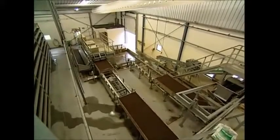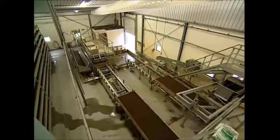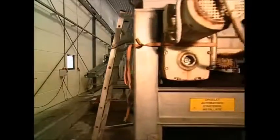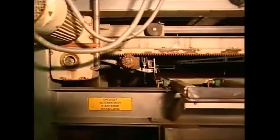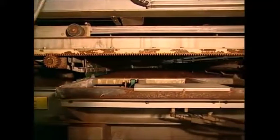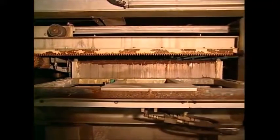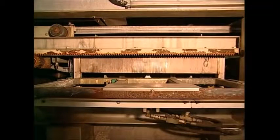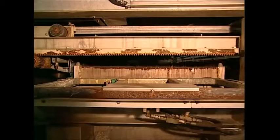This task used to be performed by hand, but automation has taken over and now a tray can be filled every 15 seconds. This means the growers can produce far more mushrooms than before to meet the enormous demand. In 2005, we ate a staggering 67,000 tons of mushrooms in the UK alone.